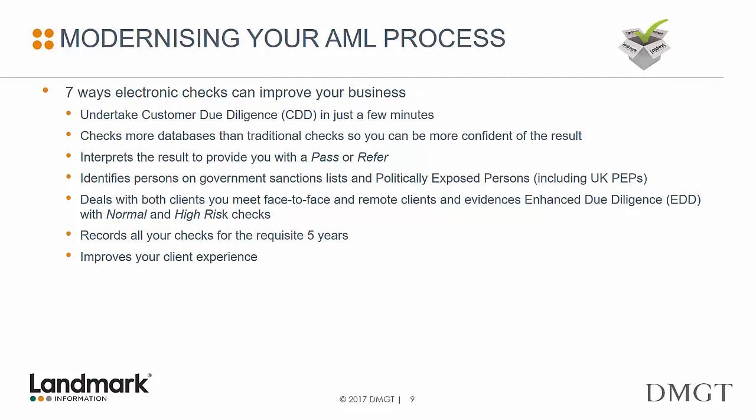Using electronic data is more thorough than using paper methodologies, as clients invariably have different levels of information they can provide. Some may or may not have passports or driving licenses. Electronic checks provide an interpreted pass or refer result using the data available and identify those on sanctions lists and politically exposed persons.